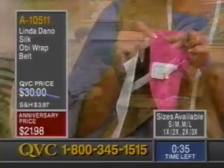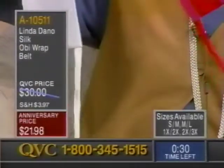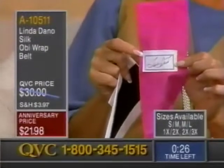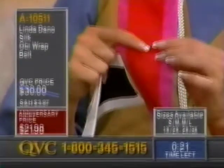It has the buttonhole on the inside, so all you have to do is button it to your button right at the top there, and then it runs right down and ties across the waist. Very unusual. It's neat. And there's the Linda Dano signature right there. You can keep this one if you choose.